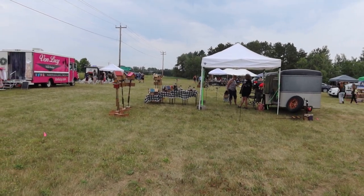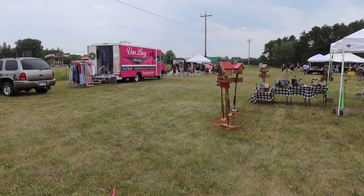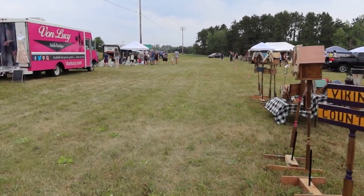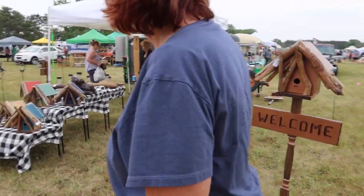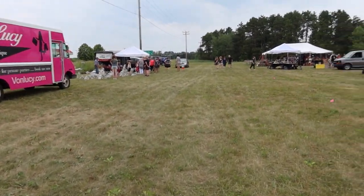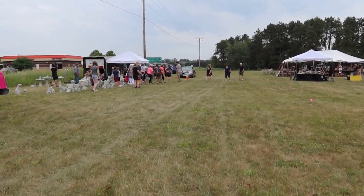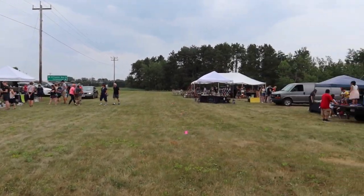Well, it's a little bit of everything though. That person had like Hot Wheels mixed with some Disney, mixed with some other stuff. A lot of these are multiple dealers put together, and some of them share spaces. Cool birdhouses here. Ooh, I smell kettle corn. Who here likes kettle corn? I know I do. Got some stone masonry over here. Either stone or concrete, one of the two.